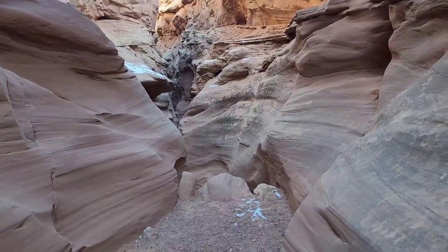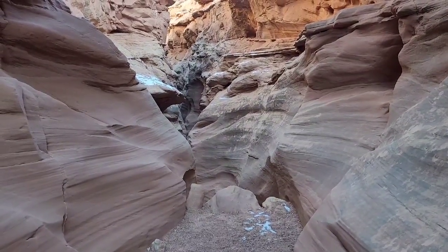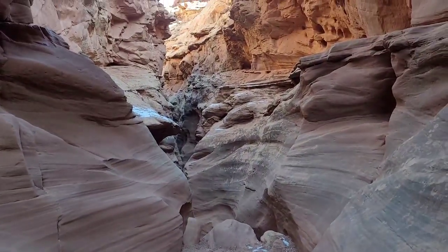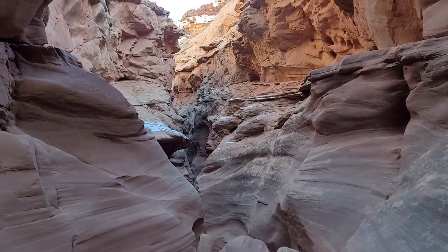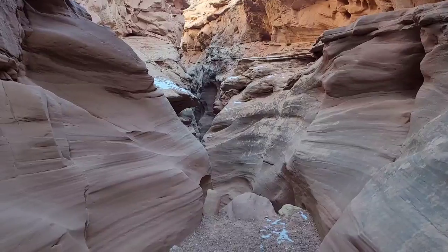And luckily, so far, it's been almost completely dry. No water and very little snow and no ice. So that has been fantastic. Hopefully it continues that way. And this is really, really beautiful.